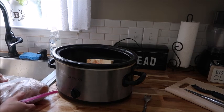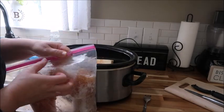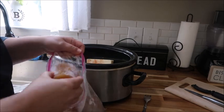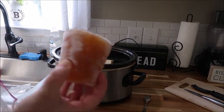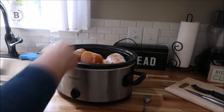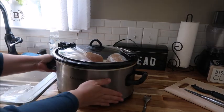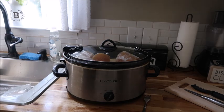Final step, broth. If you know me, you know I make my broth every week and I freeze them in little 1 cup. Look at that, isn't that crazy? 1 cup portions. So this recipe calls for 3 cups. Look at that. Would that be easier? There we go, lovely. So I'm gonna go ahead and put the lid on that. We're gonna plug it in and turn it on high for 4 hours.